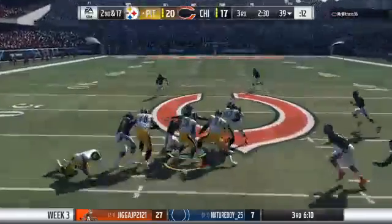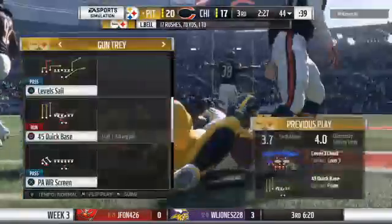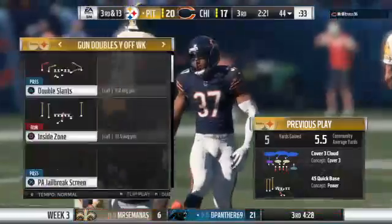They'll run it now out of the gun. And he'll be brought down just shy of the 45. That'll get a little bit back, give him 5 on the run, and they'll be left with a 3rd and 13.